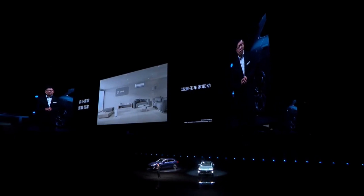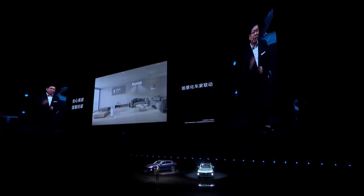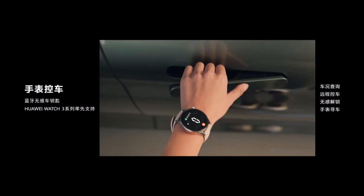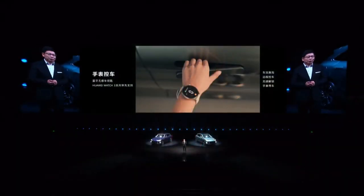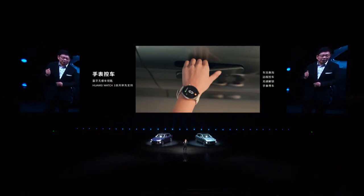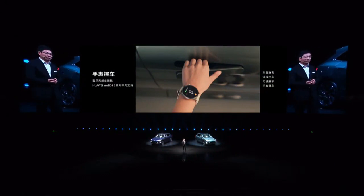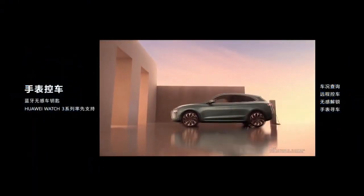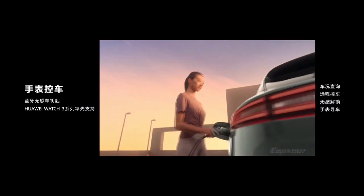In addition, the head unit can be used to control household appliances at home. You can turn on the air conditioning before you get home. Huawei smartwatch can be used to control the vehicle. Huawei Watch 3 via NFC and Bluetooth can serve as a seamless car key.